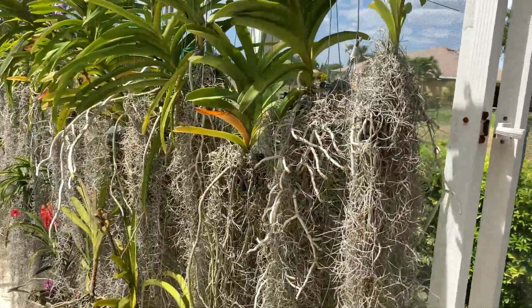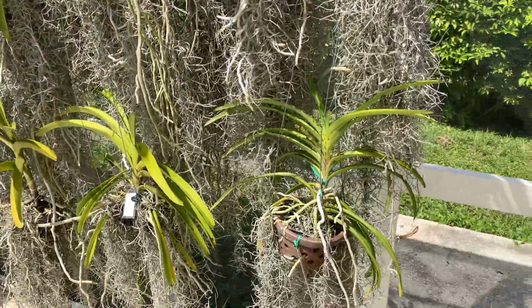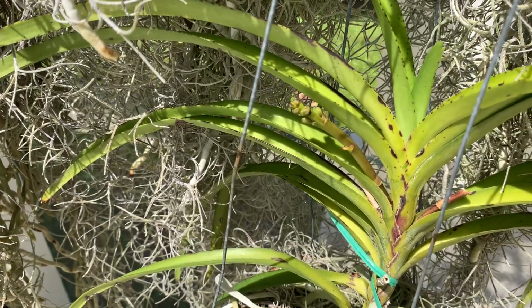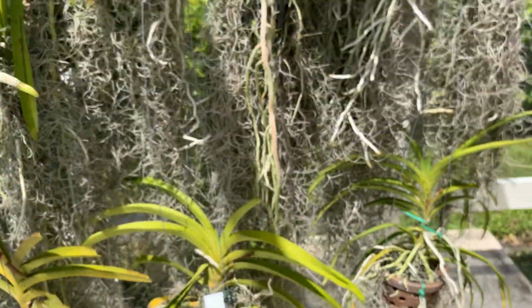And down the way here, and let me close this. Never wants to stay shut. We've got all kinds of things happening. So this one is a Ben's Fragrance, I believe, or Ben's Jasmine, one of the two. It's got a little spike going on there. All kinds of fun things happening. Loving this time of year.